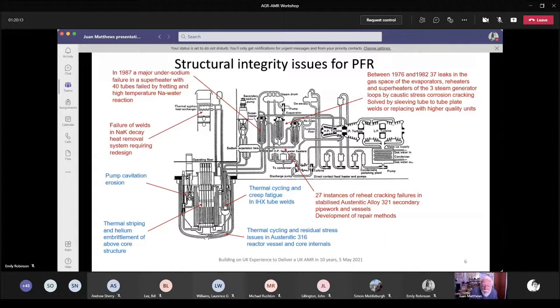A thing called thermal striping, where cold and hot sodium streams came up onto the above core structure, would cause high cycle fatigue, but no failures were actually observed from that. What was observed, between 1976 and 1982, was 37 leaks in the very complicated system of superheaters, evaporators, and reheaters that made up the steam generating circuits. Basically, it was a poor design with inadequate materials.